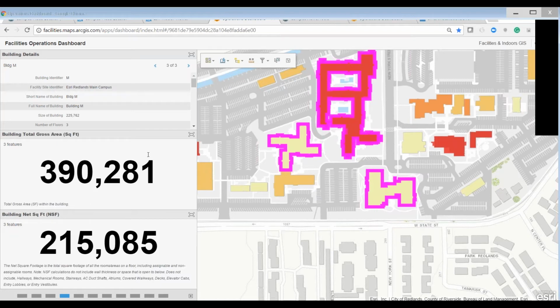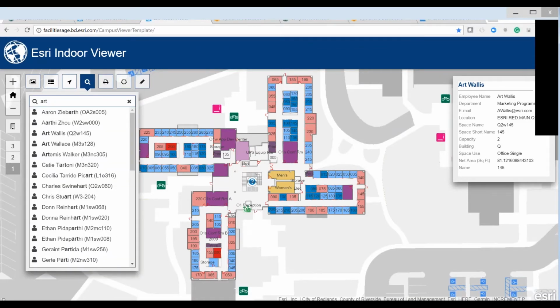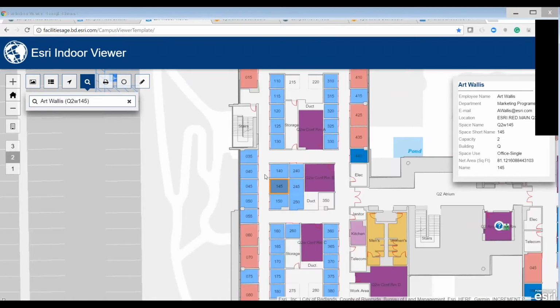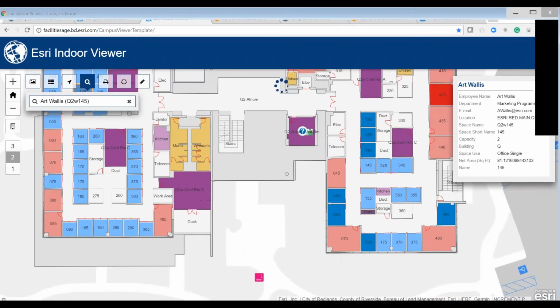Now, let's jump back in time a little bit. I kind of picked on Art earlier, so let's go back to Art's office. And let's say that the move plan has already taken effect and Art is part of the move plan. We're going to move Art over here because he's in the wrong team assignment over here. His team is over here. That's where his boss is. His boss really wants to keep an eye on Art.